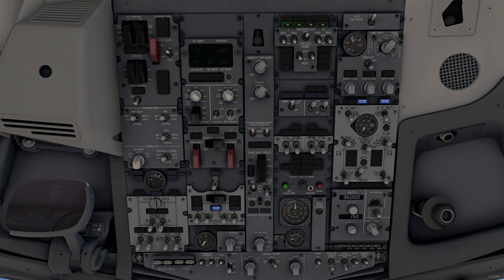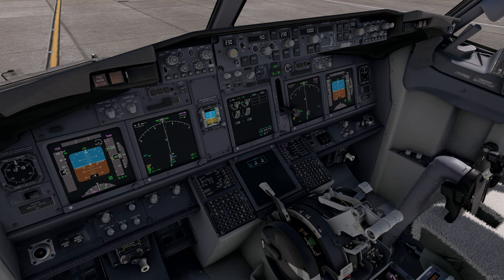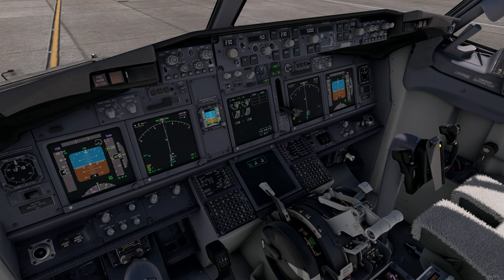Auto ignition. Pull up. Down. Control. Right. Left. Control. Rudder. Left. Right. Control.